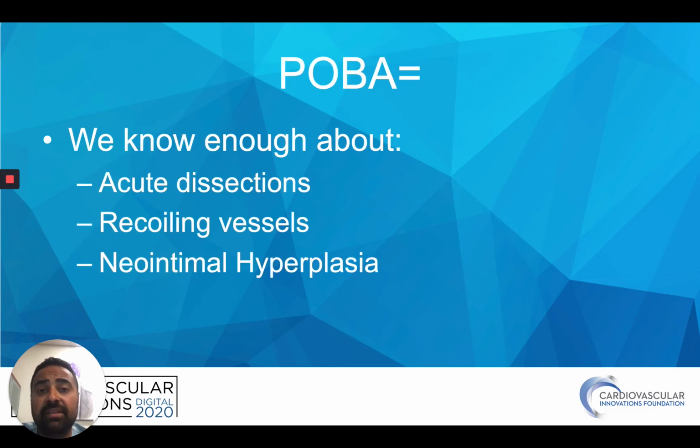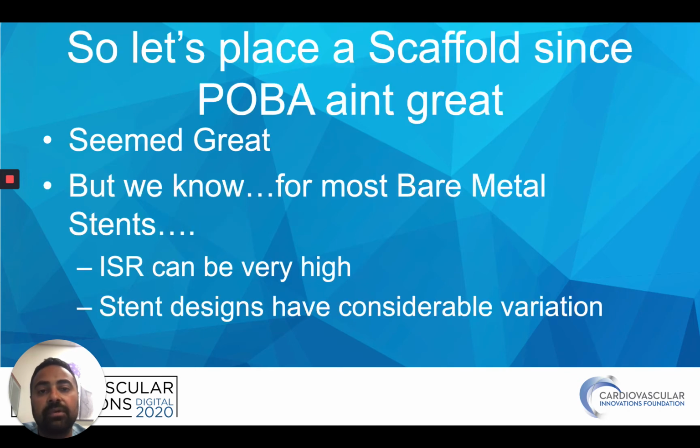We know enough about the dissections we create with it, the recoil of vessels that we commonly see, which sometimes require stents or other adjunctive treatment. And we know that just touching with the balloon in any way starts the hyperplasia process, so that's something we're aware of. So placing a scaffold inside it, since POBA is not the greatest, seemed like a good idea.